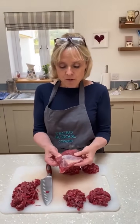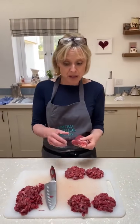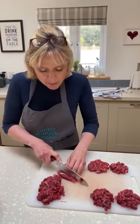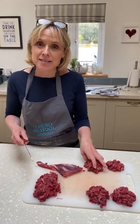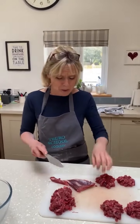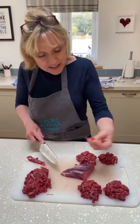It's quite a tough meat, but a good pasty needs quite a long time in the oven to soften that meat up. I've got a kilogram here, because I'm making eight big ones, and for me, you've got to have a good amount of meat in a pasty. You don't want to have a lump of minced meat in the middle. Absolutely horrid.